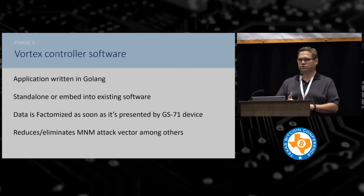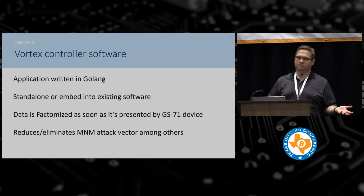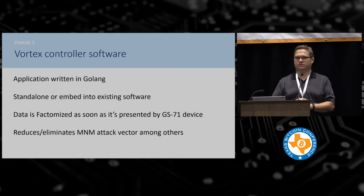And then that software would process it, factomize it, and then it would be forwarded on to the ultimate repository system. So it's sort of a hybrid between the phase one dumb devices and fully capable Axis cameras. It does require a separate system that would attach to the controller and then run the software.